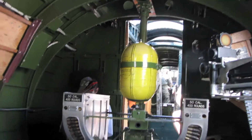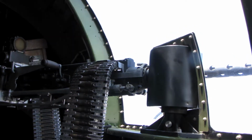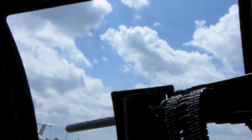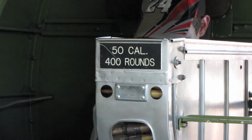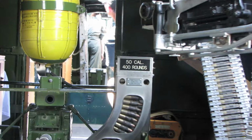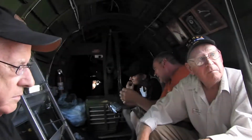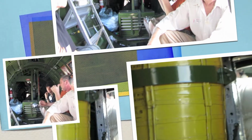Here we are inside the Yankee Lady B-17, and you will notice the magazines supplying the machine guns. Those are .50 caliber, hold only 400 rounds, which sounds like a lot, but at full rate of fire in combat they could empty those magazines in a minute of shooting the guns. And I believe there are 12 guns in all aboard the B-17G. So you have 12 times 400, and you could run out of ammo in a hurry in combat, leaving you helpless. There's the rear end of the aircraft where my father used to sit.